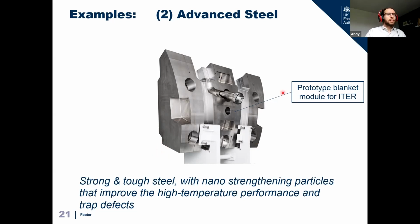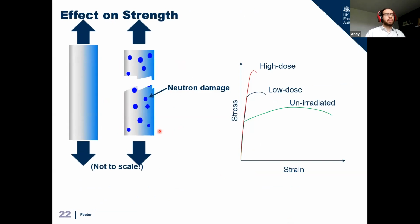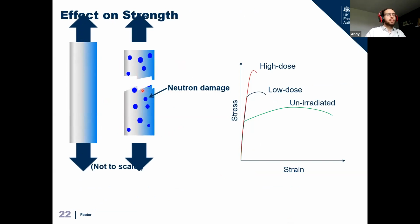Anyway, so steel is strong and tough, and we can improve it by adding nanoparticles, and I'll explain why we do that. If we just compare our material before and after irradiation, these extra barriers, like I said before, cause the material to get stronger, but also less ductile, so more brittle. And what that means is it's going to be harder to deform initially, and then it's going to break.